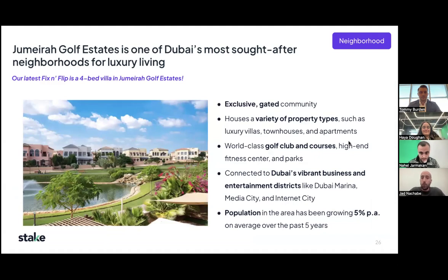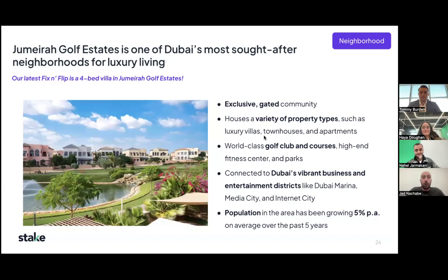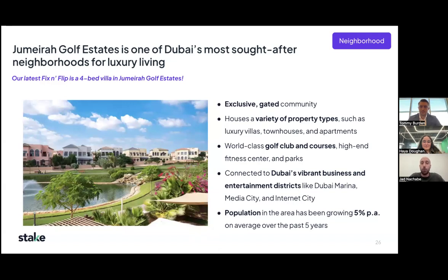So to go into the opportunity, Jumeirah Golf Estates. Right. Jumeirah Golf Estates is one of the most sought after neighborhoods in the city, in the Emirate, for luxury living. It's built around two golf courses that were designed by some of the elite golfers in the world. I've got a few friends that are very into golf, and they tell me that it's a great sport and it's a great location to play. And basically, this is one of the reasons why people want to live in that community.